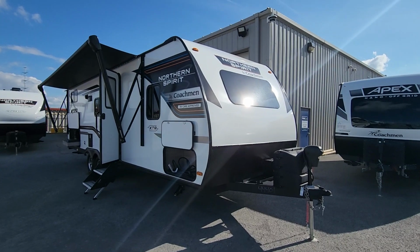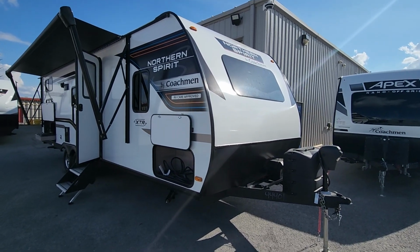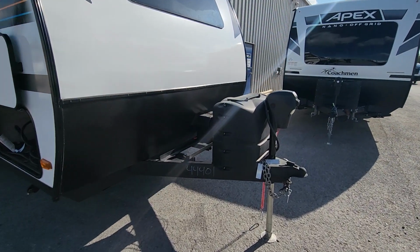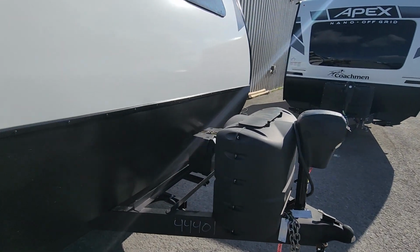I'm going to take you through with a quick exterior video, and then we'll hook you up with a secondary video here of the inside. But here are some of the features up front. It did come standard with a front power jack. You're going to have two 20-pound propane tanks full.